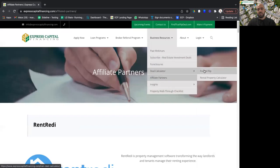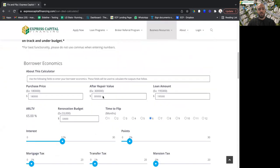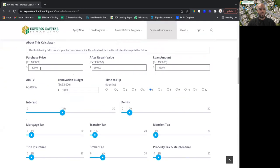And then lastly, we have the deal calculator, a resource for both you and borrowers to understand and underwrite your deals, right? If a borrower calls you up and says, this is my purchase price, this is my ARV, you could do some math to say, okay, the loan amount would be somewhere around here. What are we going to spend on the renovations? How long do we think it's going to take us to flip the property, right?